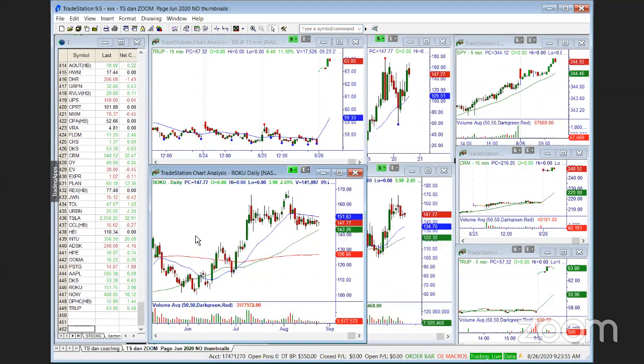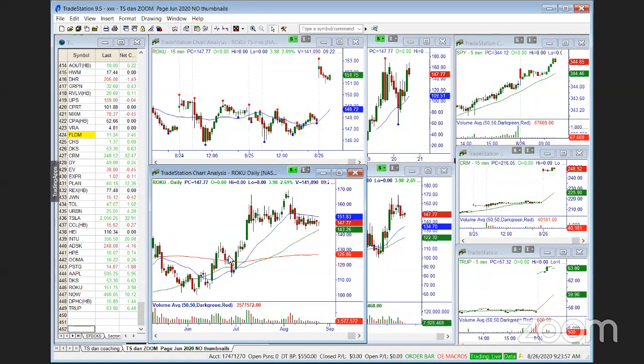Roku, yeah, I have Roku in my list over here somewhere, 151. It was a head and shoulders, but look, every time it tried to break down, it failed. And now it's a bullish gap up. So yeah, definitely I like that. I'll put Roku in another chart, and it has a bullish gap, 15-minute chart. Yeah, it looks good.